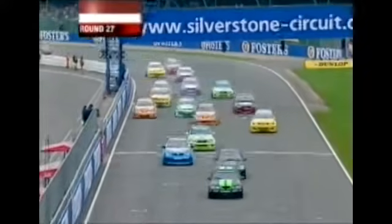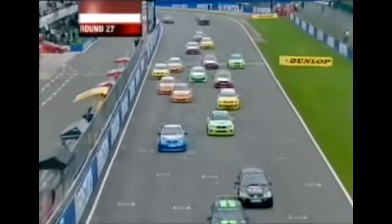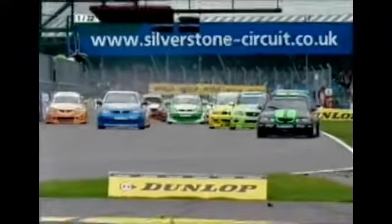Great start from Tom Chilton. The black Honda, who started third, is already putting the pressure on Rob Collard. Mark Proctor made a poor start in the Privateer Astra, the silver and blue car, but it is Collard who leads into the first corner. He's ahead of Tom Chilton. Chilton, though, is one to watch here.